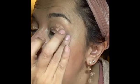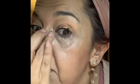And see. Now, I have a little thought about that eye makeup, but I better not do that yet because I'm going to end up with eye makeup under my eyes, which is not a good look.